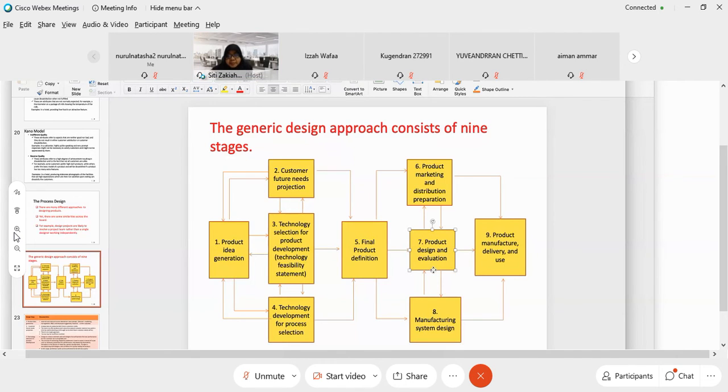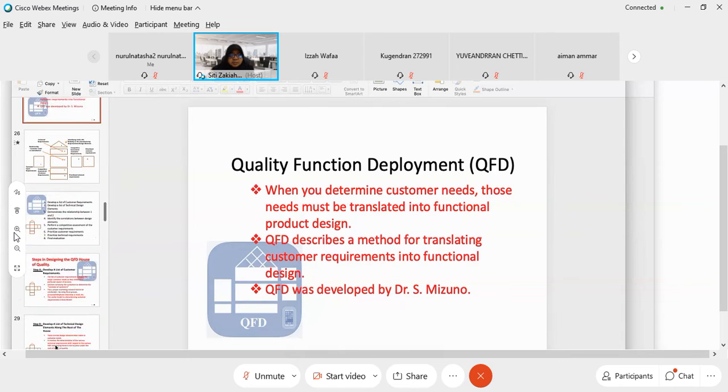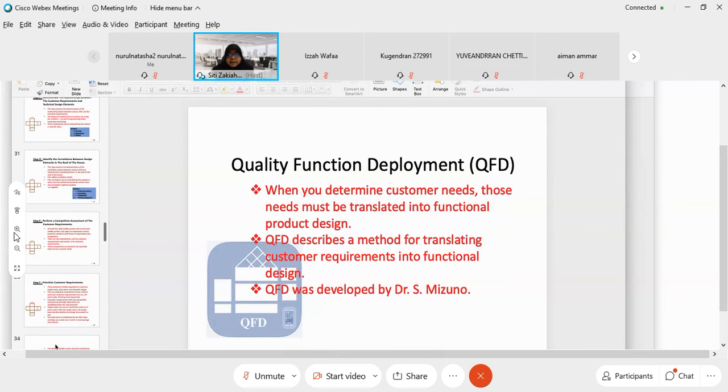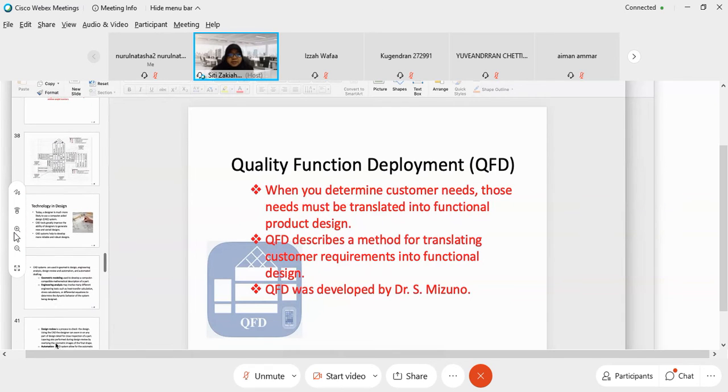Okay. Sekejap ya. Right. Okay, QFD, right? This is called quality function deployment. Sekejap ya, before I go to this, kita tengok at QFD later because there will be calculations on that.